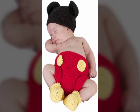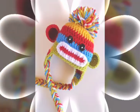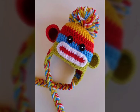So my dear friends, these are all designs and pretty ideas for you if you want to follow and make your own hats for your baby boys, and if you are a grandmother who wants to create these things for the grandbabies. These are beautiful designs and super stylish, and I hope you are loving all these designs.